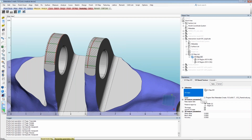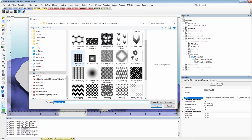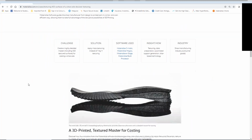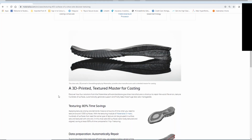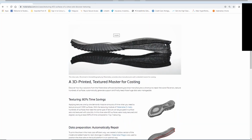And again, just like with the lattices, I have a texture library. Now, I'm actually going to, at this point, just jump back out again. I'm going to go back to here. And one of the places where people use texturing a lot is in making shoes. They'll make these shoe soles, and you can see they do a textured master for casting. And it saves them a bunch of time. They apply all these textures onto the shoe soles with 3Matic.